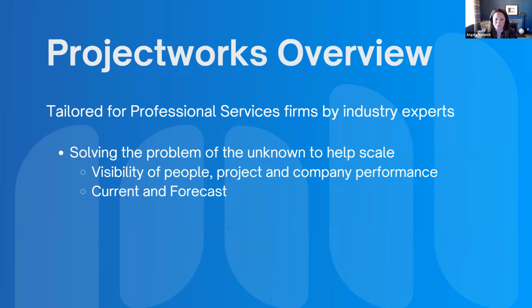So we are absolutely solving the problem of the unknown. We're giving consultancy businesses the visibility of their people, their project, and their company for performance. We're looking at the current, where are they sitting now? But we're also looking at the future. What are they forecasting as where their projects are going to finish at the end? And we'll talk about that in a little bit more detail in a second.